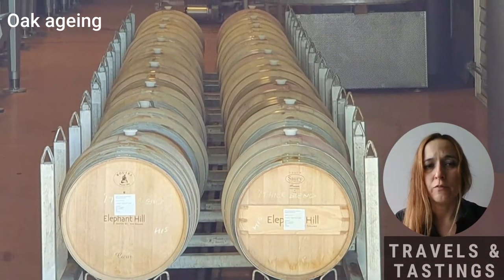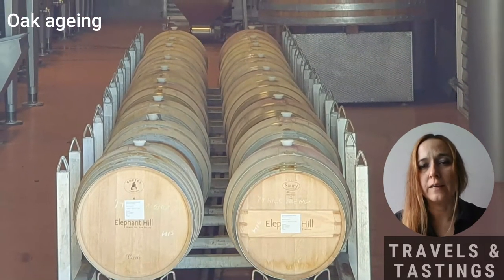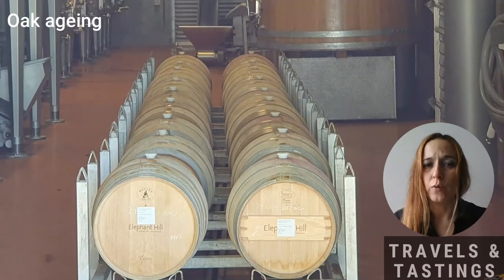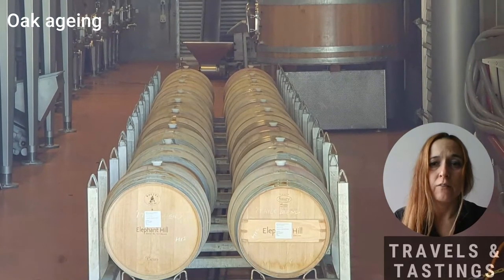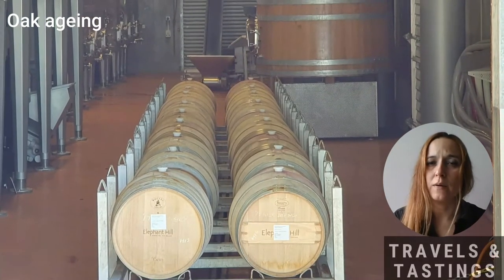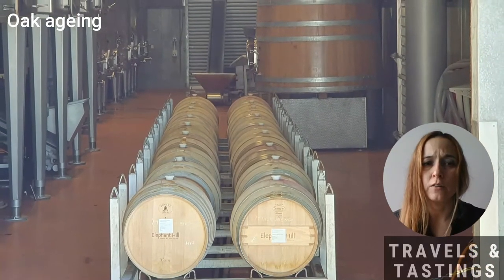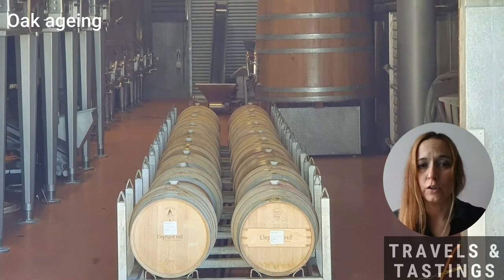Once the MLF is finished, they rack the wines into oak barrels for the aging process. The Elephant Rouge has a light oak élevage for 12 months to preserve its varietal aromas and terroir identity. The level of toast is medium, which will give subtle aromas to the wine. They rack it normally once during the lifetime, although sometimes they don't rack the wine at all.